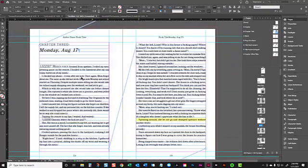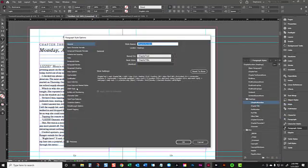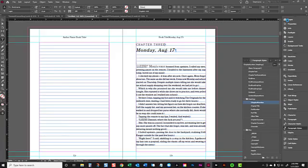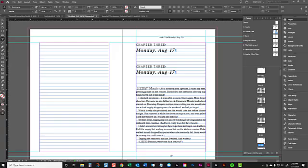So let's do that again. Let's go to chapter 3. Let me make one little setting change in chapter number. We actually want those to start on the next odd page. Keep options on the next odd page. And then we know that this page needs to be blank. So we're going to assign the C master page here. And then we are going to assign the B chapter title here.